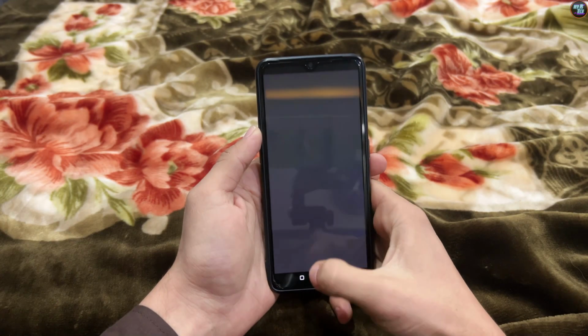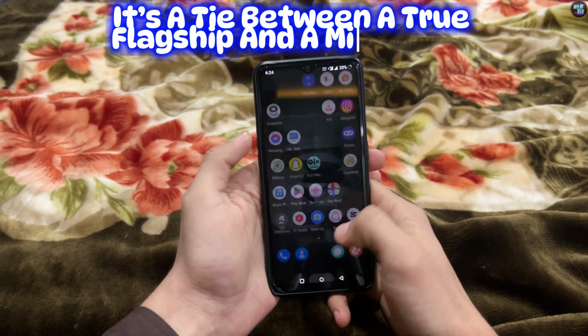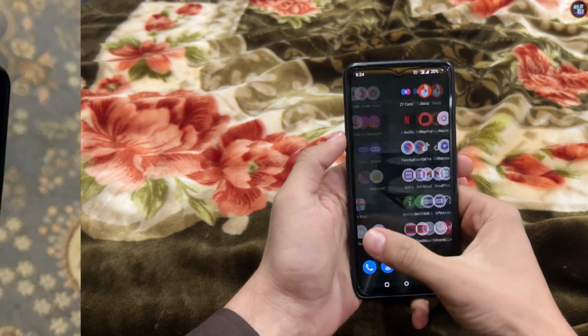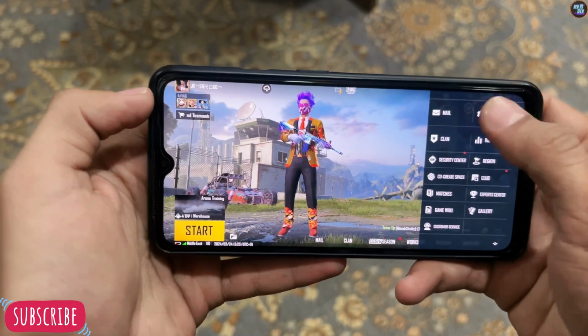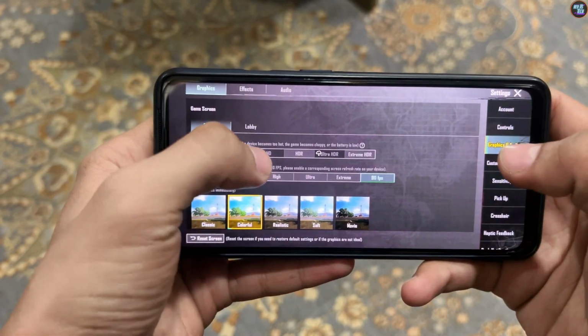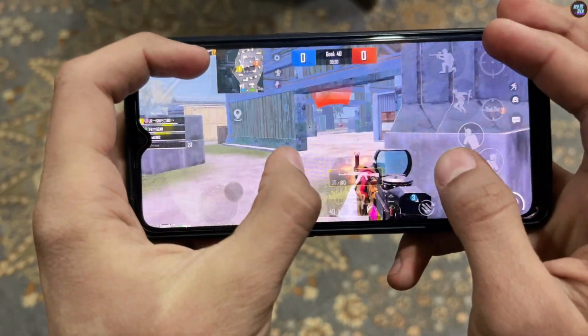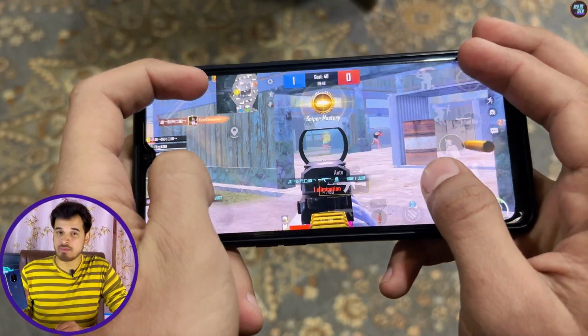If you ask me, Hamza, how's the performance? Then I would say it's a tie between a true flagship and a mid-range. The performance is somewhere between upper mid-range to flagship. The device effortlessly handles intensive tasks like PUBG Mobile with HD graphics at a smooth 90 FPS without any lags or frame drops. I have reviewed its complete gaming capabilities.